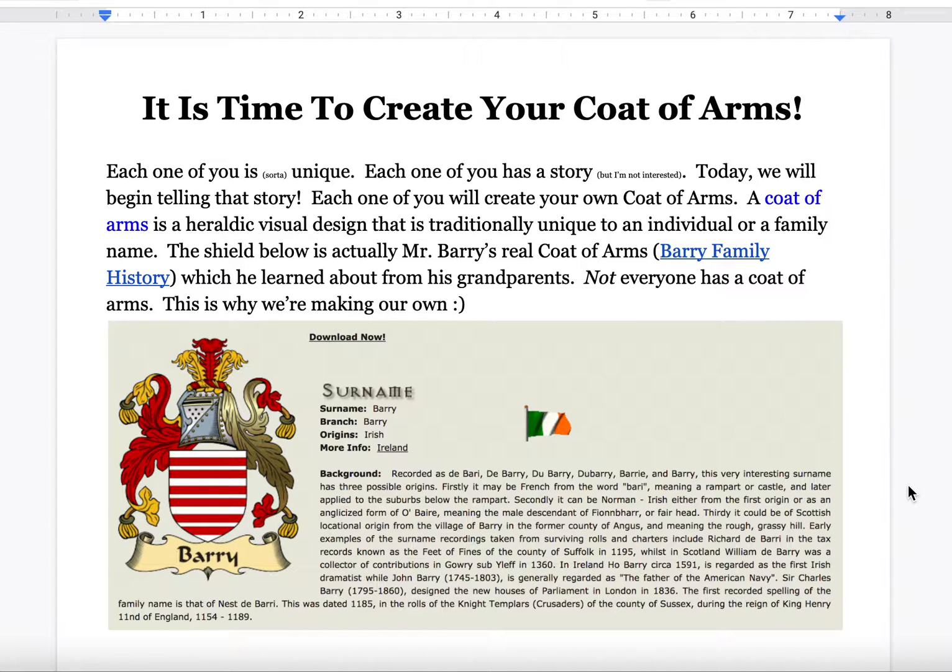or a family name. The shield below, which is actually right here, is Mr. Barry's real coat of arms. We have a real family history. I learned about this from my grandparents. Now, not everyone has a coat of arms, which is why you're making your own.